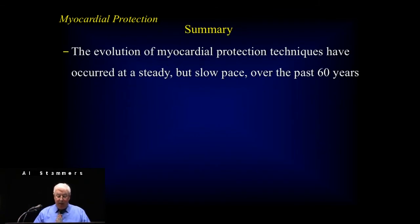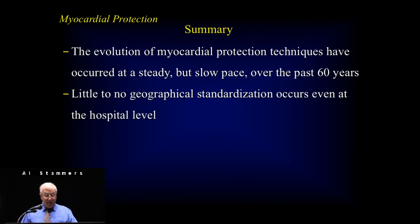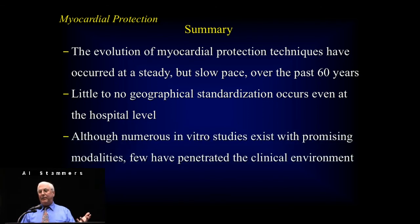In conclusion, the evolution of myocardial protection techniques occurred at a steady rate over time, but very, very slow. There's little to no geographical standardization. I mentioned the Missouri study of decades ago, and that's even at the hospital level. How many people here have surgeon A who is doing something different than surgeon B in the same hospital? That's kind of ridiculous. Although numerous in vitro studies exist with promising modalities, few have penetrated the clinical environment.